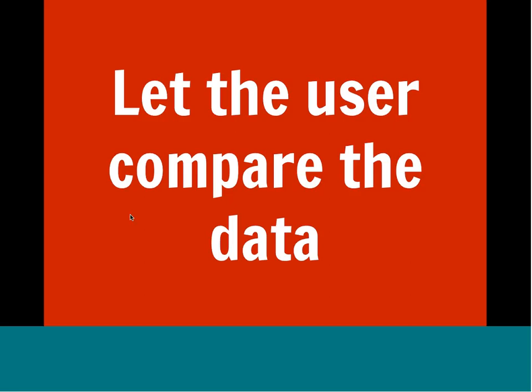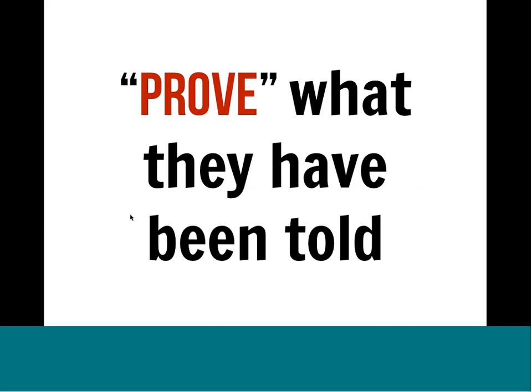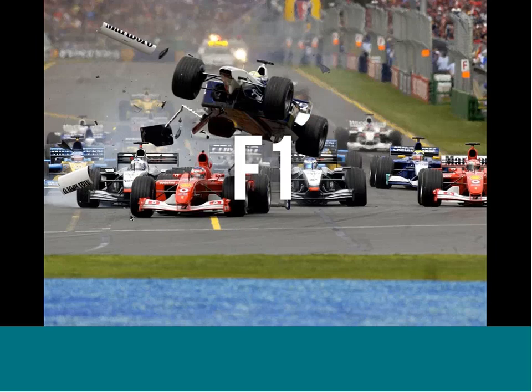And then the final part was having the comparative dashboard at the bottom, which lets the user compare the different data sets together to prove what they've been told. So I've been saying this relates to this, and by allowing them to overlay each of the data sets, it drives home that conclusion, the thing that I wanted to show in the first place.